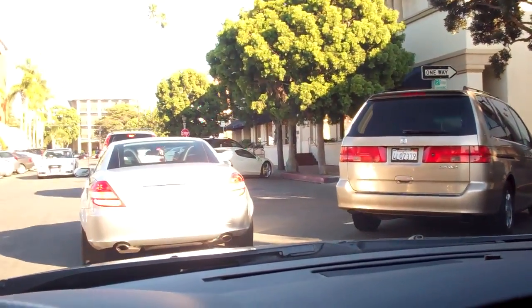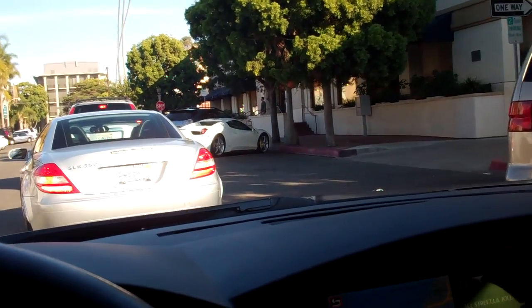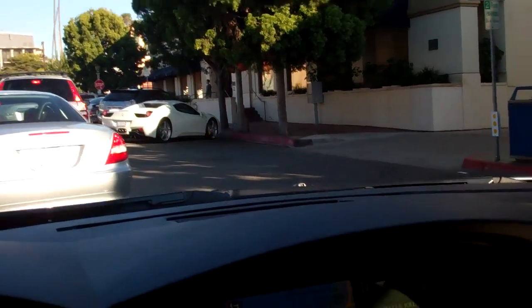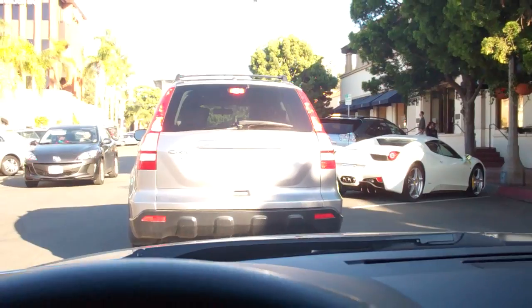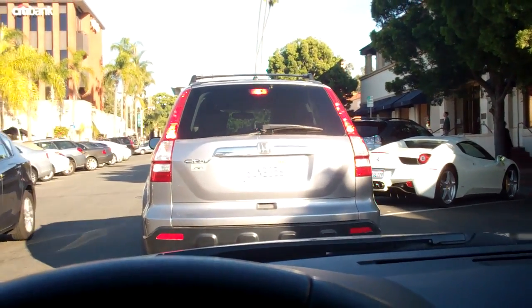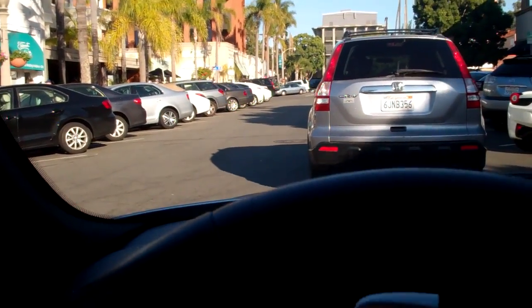I see another Ferrari up here, boys and girls. This one is a white 458 Spider, looking pretty awesome, if I do say so myself. Waiting for this guy in the CRV. I don't know what he's doing. Your left signal's on. There's nobody moving over here.